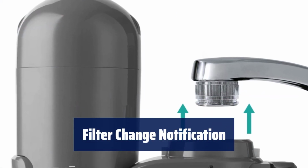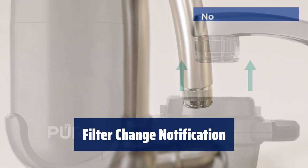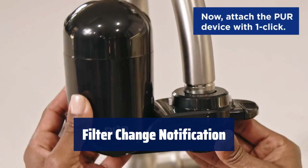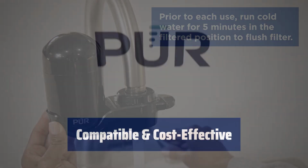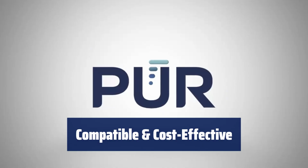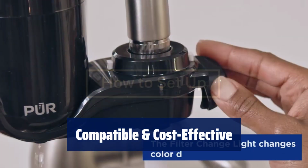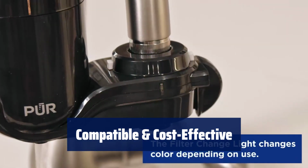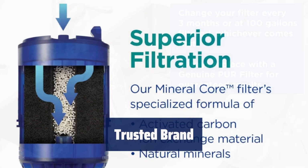Stay informed with the filter change light that notifies you when it's time to replace the genuine PUR Plus Faucet Mount Water Filter, certified to last for up to 100 gallons or 3 months of regular use. Compatible with most standard faucets, the PUR Plus Faucet Filter allows you to enjoy cleaner, mineral water directly from your tap. Save up to $30 a week with this cost-effective filtration solution.